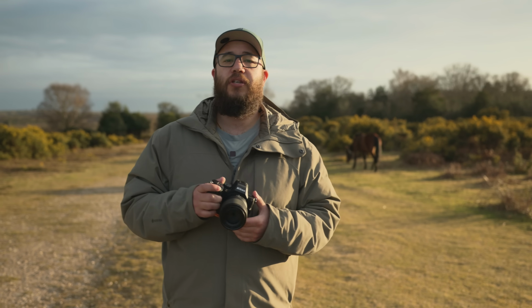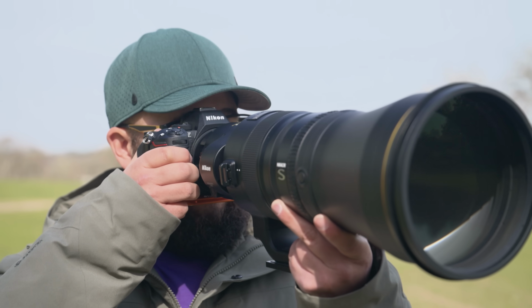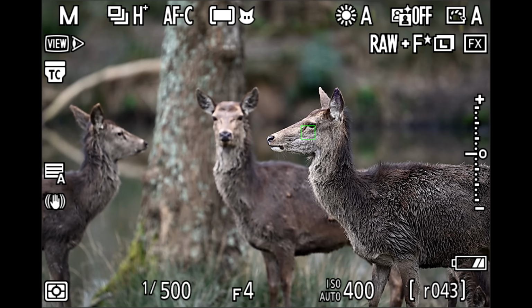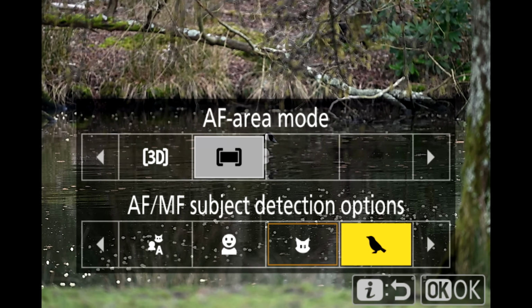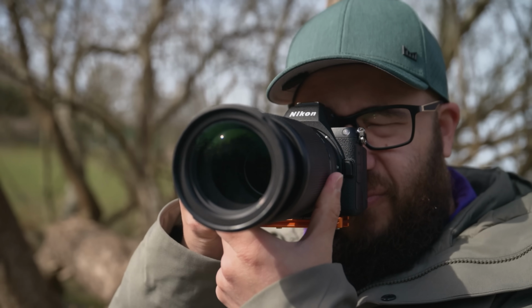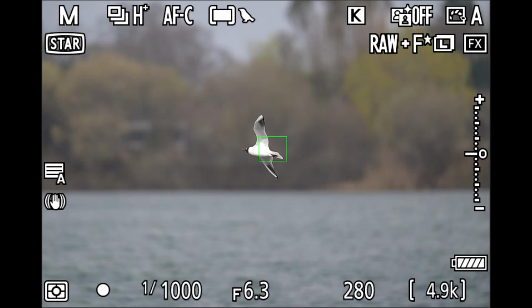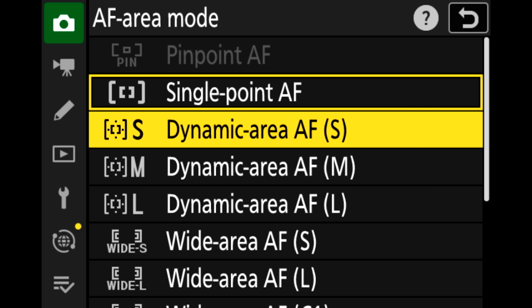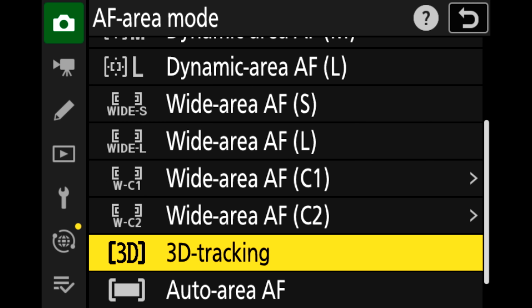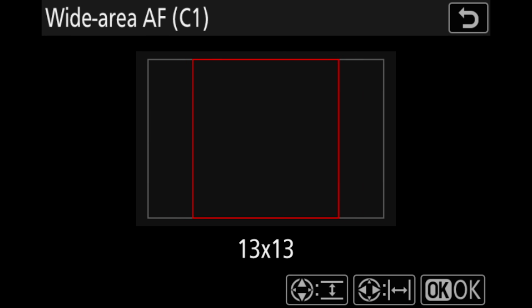The EXPEED 7 processor also brings with it a wealth of new features and new customization options. First of all, autofocus. The autofocus is significantly faster than that of the original Z5 and gives you lots of new options. We now have new options when it comes to subject detection. It can allow the camera to detect people, animals, birds, vehicles, and aeroplanes. And you also get new autofocus area modes with access to 3D tracking and Wide Area C1 and C2, which can allow you to customize and create your own autofocus areas.